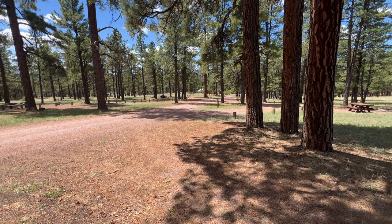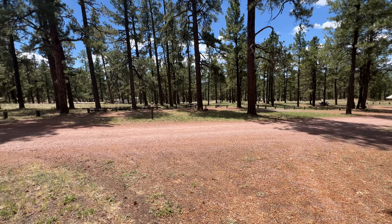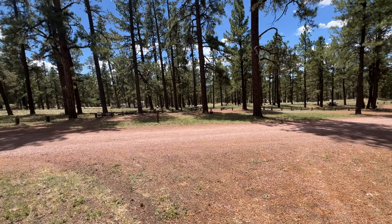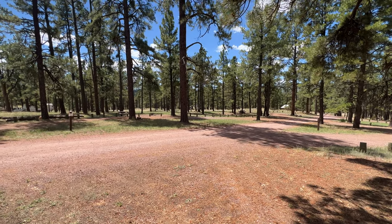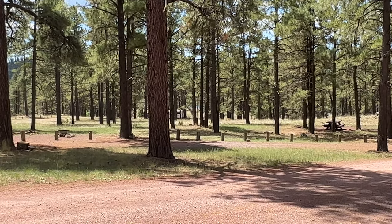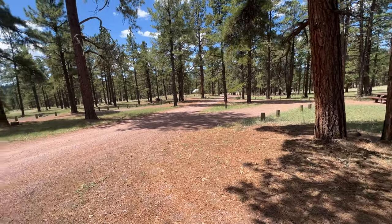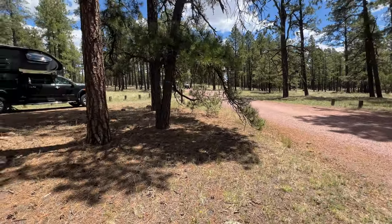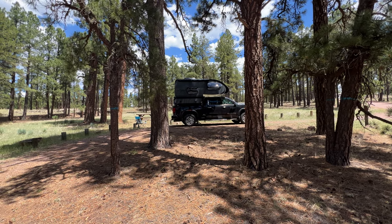Hello YouTube, good morning. I am here at a campground in Alpine, Arizona. It's called Luna Lake Campground. You can kind of see the lake way down there. But anyways, I got a big surprise for everybody. I finally got a truck camper.